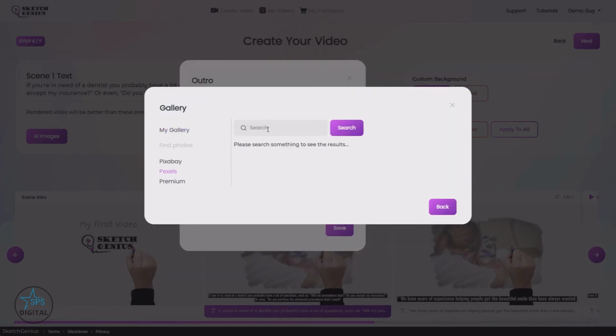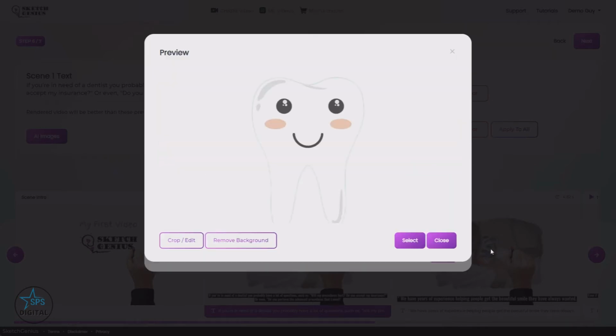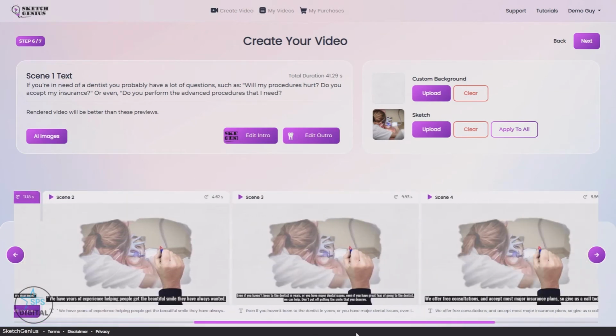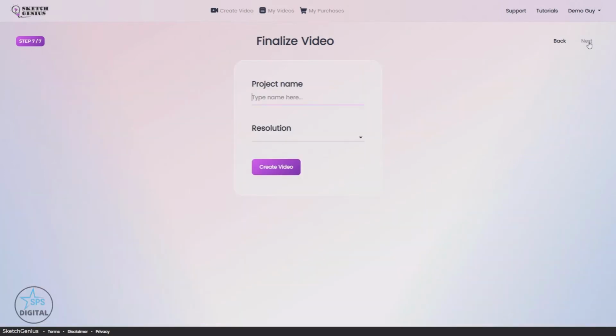Come here, and a tooth image. Let's remove the background. Looks good, select it. Save this, slide to the end of our timeline, and you can see our image with our 2 lines of text. That's all done. We can proceed to the next and final step.